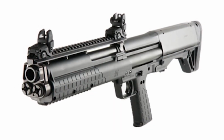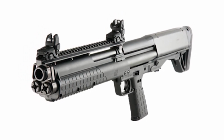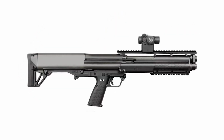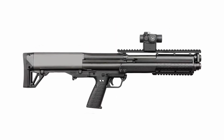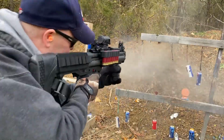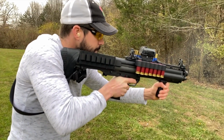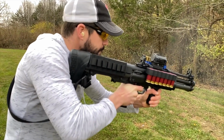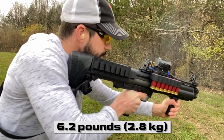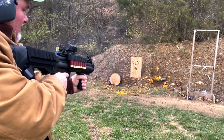This lets the user switch between different types of ammunition without having to empty the shotgun. The two magazines are laid out so that they are next to each other and don't take up any extra space in the vertical direction. The military and law enforcement KSG Tactical is about as small as you can get. Without the magazine, it's only 1.5 inches longer than a foot and weighs only 6.2 pounds or 2.8 kilograms. It's only a little over a foot long.